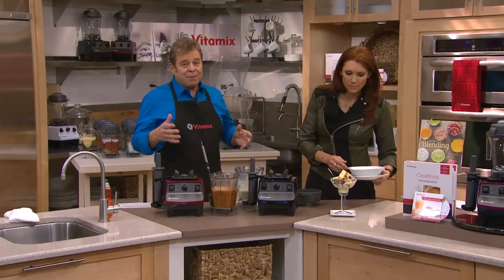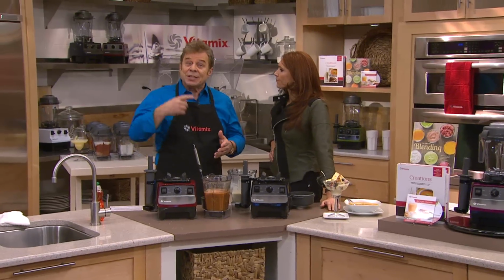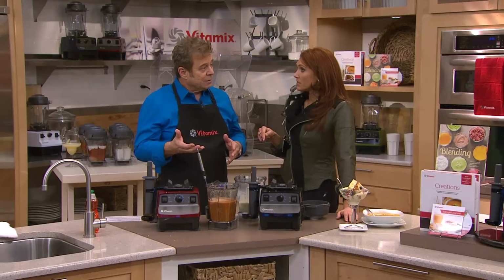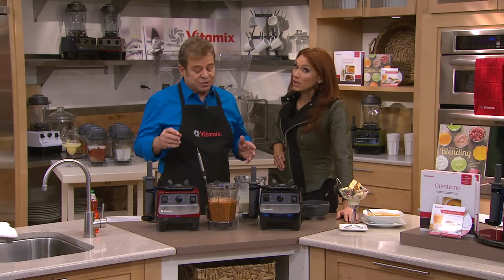Again, a lot of people can't figure out how this machine can really make hot soup. It's because of the speed of the machine, the design, the engineering, the power of the unit. 2.25 horsepower, spinning at over 29,000 revolutions per minute, creates so much friction through the liquid over 4 to 5 minutes that it can heat it to 180 degrees. And this is the fastest one we've done. It makes everything faster than our other Vitamixes because of the particular motor we have in it.